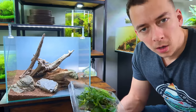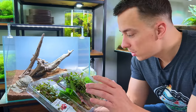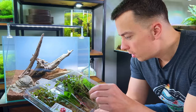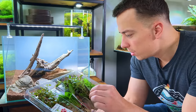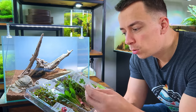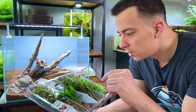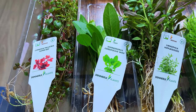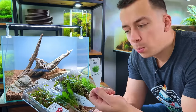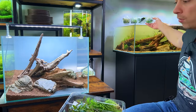That looks good. Okay, so I've already prepared everything. And of course, as always, we have a beautiful selection from Dandelion Plants. They have a new one in the assortment, the Limnophila hyperidoides. I never used this plant before, but really excited about it because if it works, it's going to be really beautiful. I've also selected an Echinodorus, the Echinodorus cordifolius mini. So it's a really small Echinodorus. I've also got the classic Ludwigia palustris super red, probably the easiest red stem plant. And then we have some Pogostemon deccanensis. Also haven't used this one in a while. So this is going to go mostly in the background.